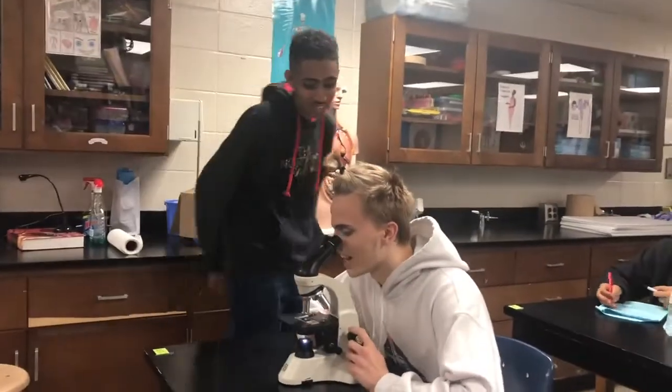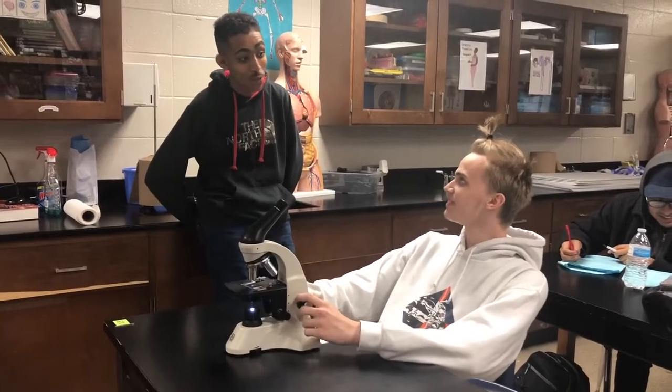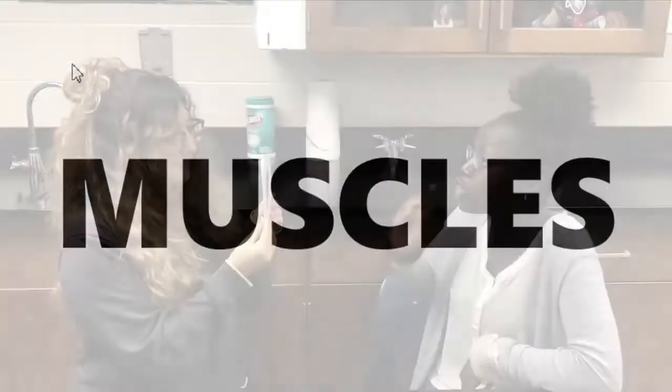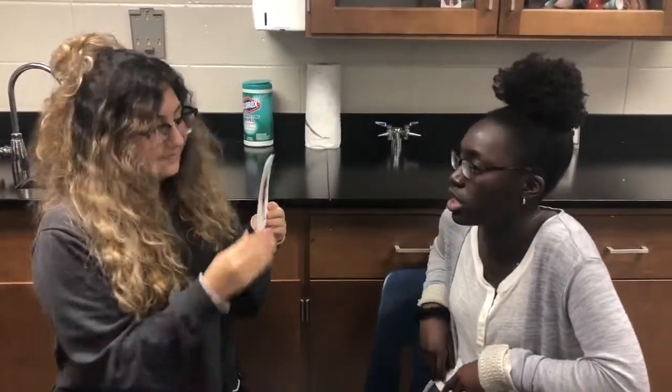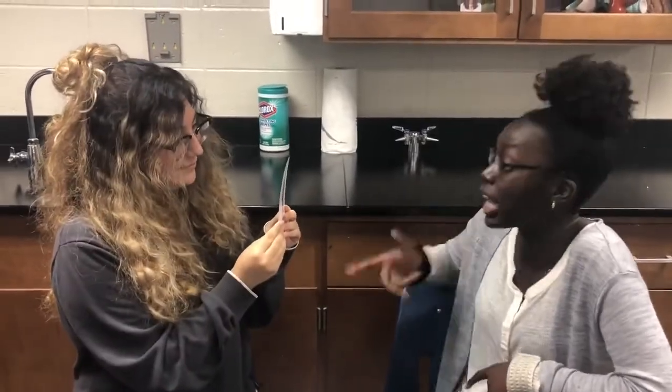Hey Josh, what are you looking at there? I'm looking at pseudostratified ciliated columnar epithelium. Wow, that's found in the respiratory tract. I know. Sternocleidomastoid. Mastoid. Right. Semitendinosus. Right. Bicep. Flexor carpi radialis. Okay. Gastrocnemius. Right.